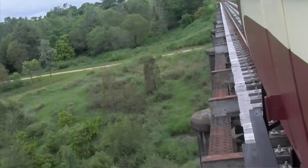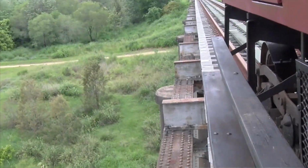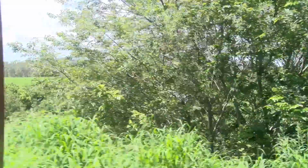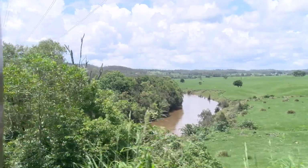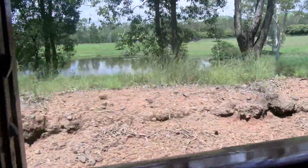Okay, we go over Deep Creek, we go over the Mary River, and we go through the Merri Valley. And the scenery is absolutely fantastic now with all the rain that we've had. And then we arrive in Amamore.